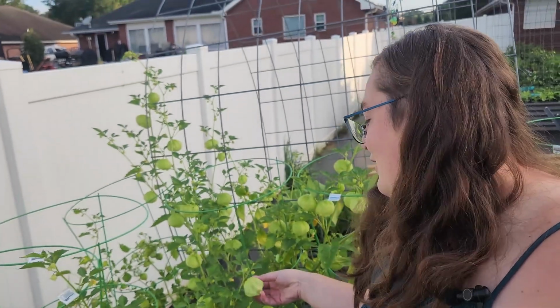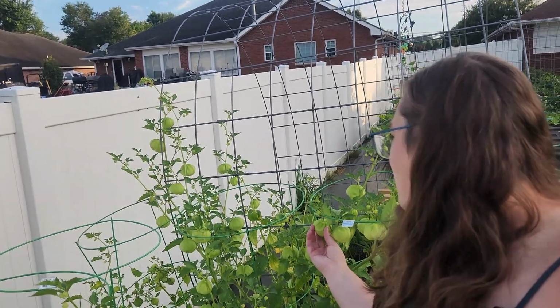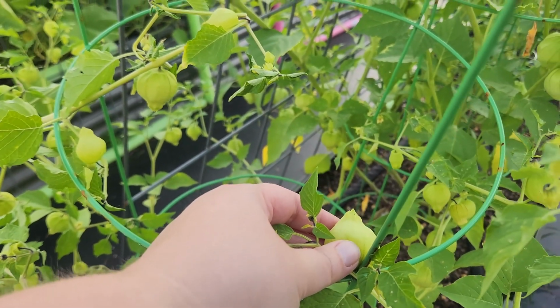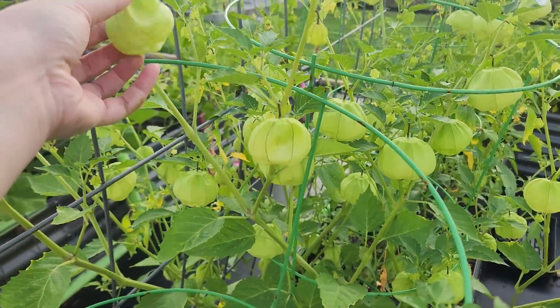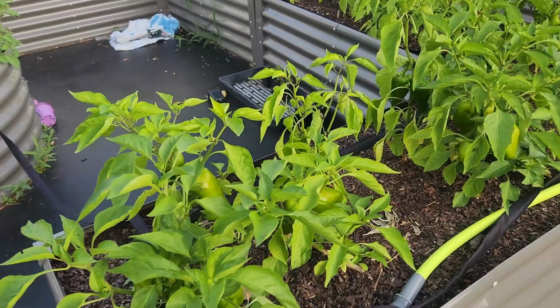This plant right here is the one I have actually picked tomatillos off of. We'll walk around the side and I will show you. It has this one branch that has ripened some really little tomatillos. The rest have these nice big husks that we're just waiting for to fill out. I will go through these plants today and double check to see if there's any more that I need to harvest and add to my freezer bag, because we don't want to waste any of our produce.